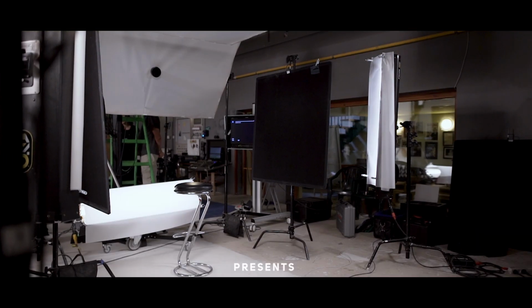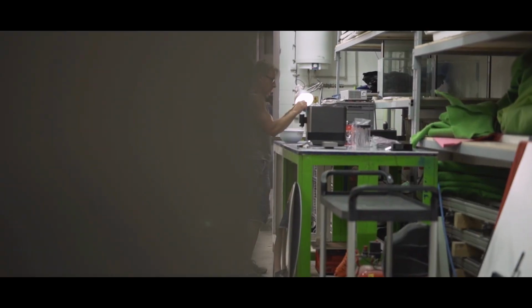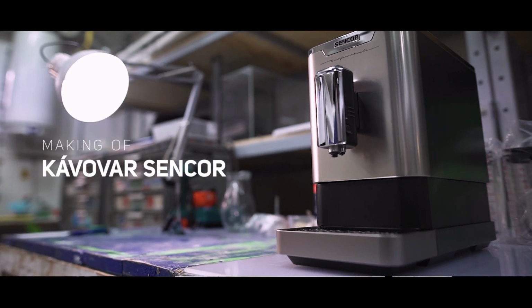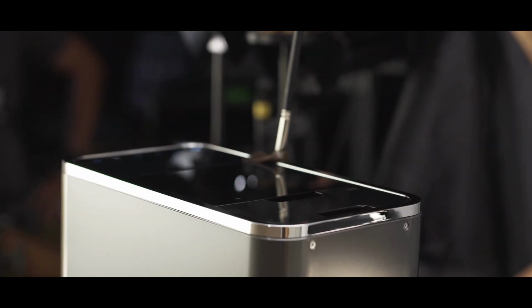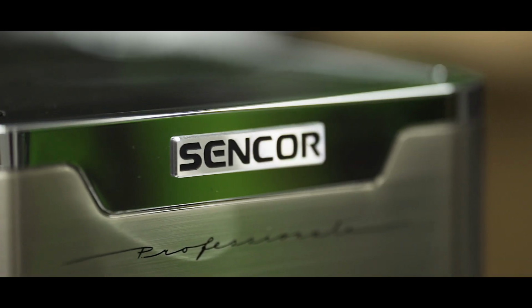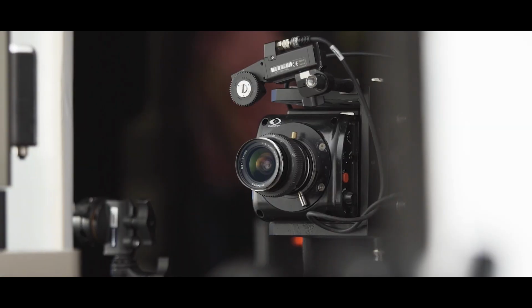Welcome to the filming of our next Sencor commercial for 2018. This commercial will be presenting our new, fully automatic Sencor Espresso machine. Today we would really like to show off this amazing appliance. Its minimalist, elegant design, hiding the strength and power required to create really amazing espresso.